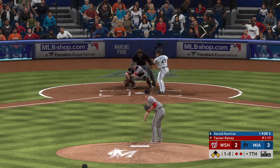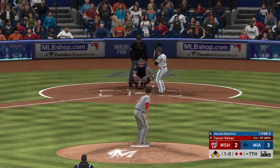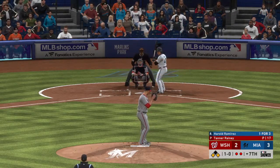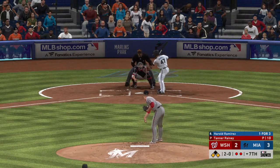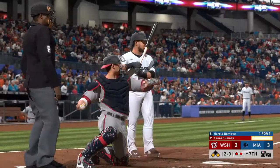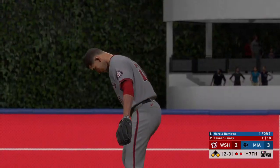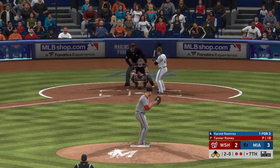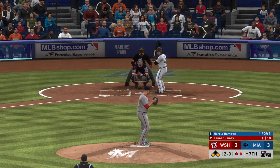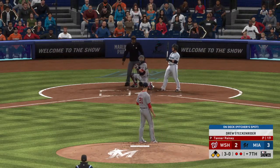First pitch on its way. Harold Ramirez is in with 2 away as he takes a ball, 1-0. Ooh, he's really in trouble, and it's just getting worse and worse. This guy needs to find the strike zone in the worst way. 2-0 now. The 2-0. 3-0.